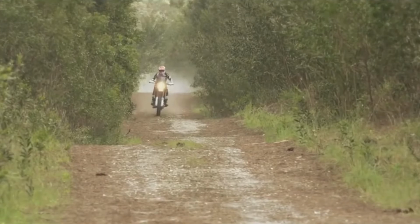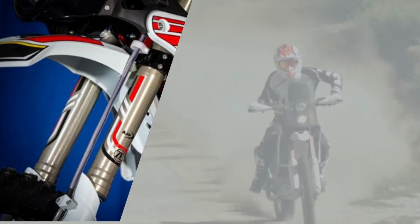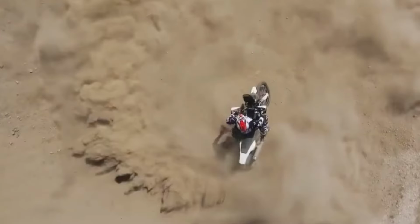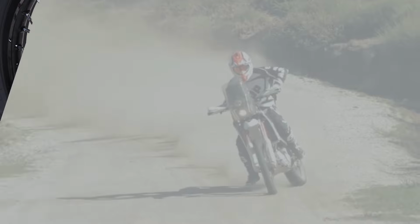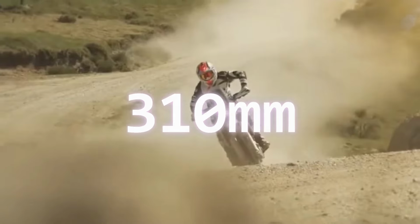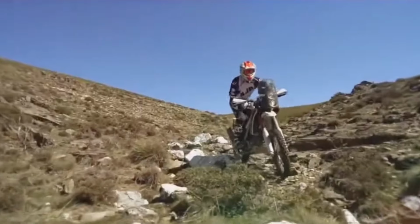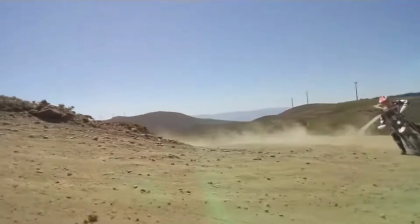Suspension duties are handled by ZF Sachs, a 48mm closed cartridge fork with 300mm travel up front, and a fully adjustable shock with 280mm travel at the rear. Stopping power? Brembo brakes with braided lines. 21-inch front, 18 rear. Ground clearance? A serious 310mm. And yes, for those asking, the steering radius has been slightly improved thanks to revised geometry.